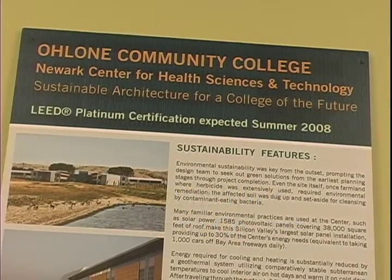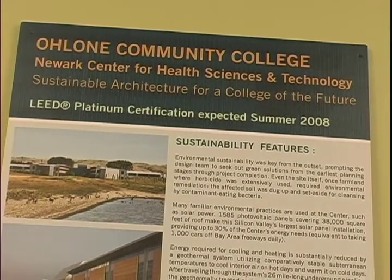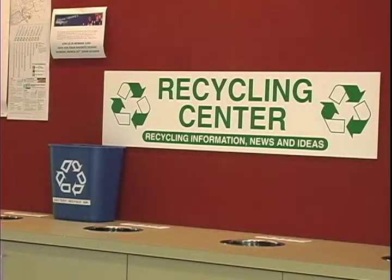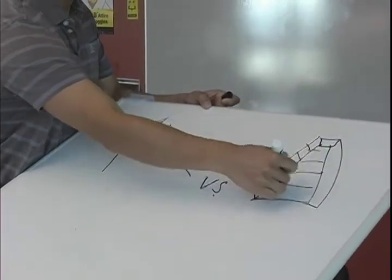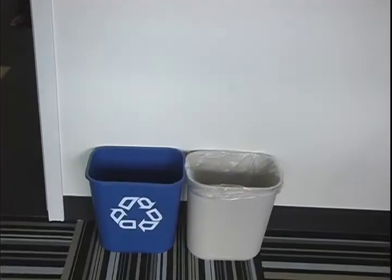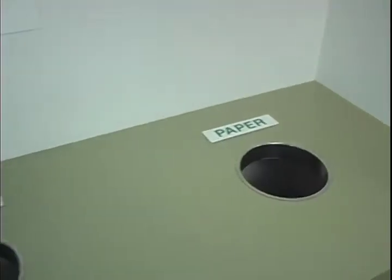Well, when you talk about sustainability, I mean, sustainability is one of those buzzwords that encompasses a lot of different things. When you talk about it related to the environment itself, for instance, we have recycling centers throughout the campus, and we encourage students to use those whenever possible. We have given faculty and staff a reusable mug. We're trying to go as paperless as possible, and when we do print, we use recycled paper. So those are the kinds of things we're doing.